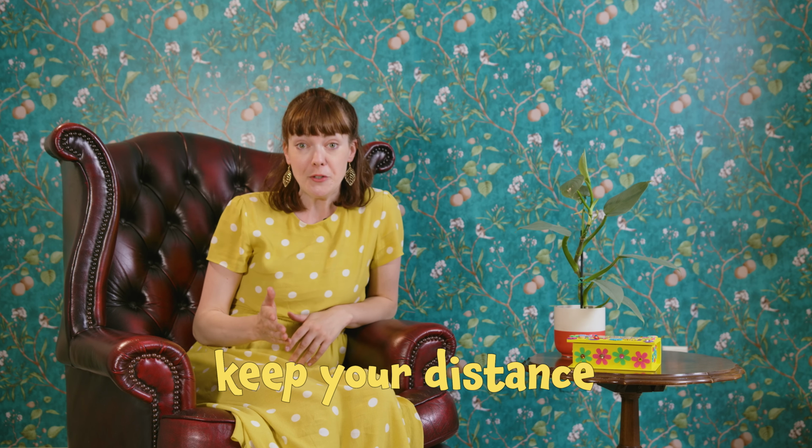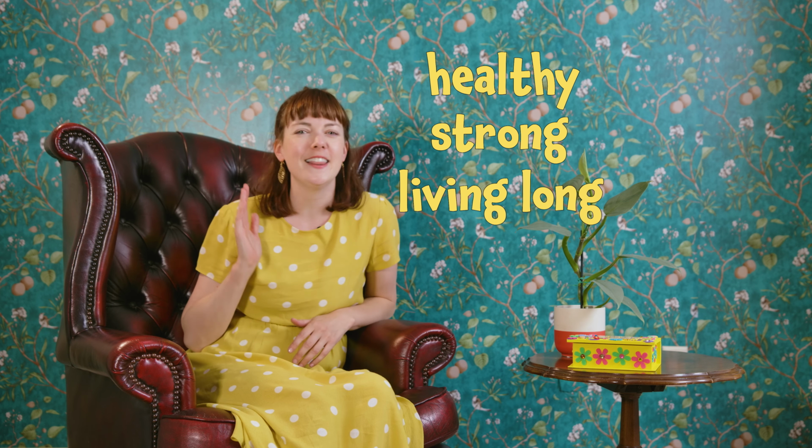Woohoo! What a quacking good day at the duck pond. Did you have fun seeing all the waterfowl? I sure did. Today we saw some beautiful birds and we learned not to feed them. So next time you go to the duck pond, you'll know exactly what to do. Keep your distance and let's help the ducks be healthy, strong, and living long.